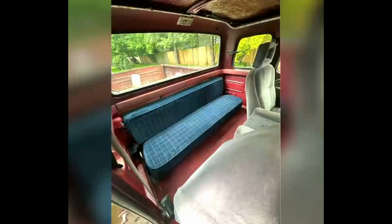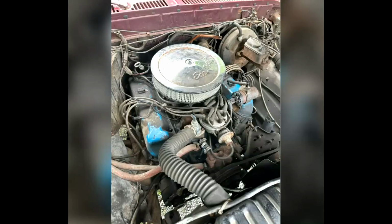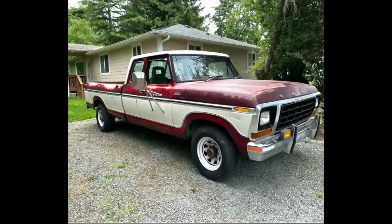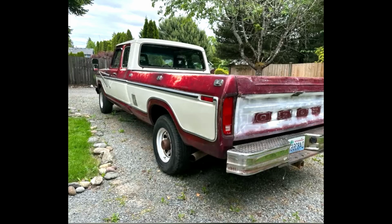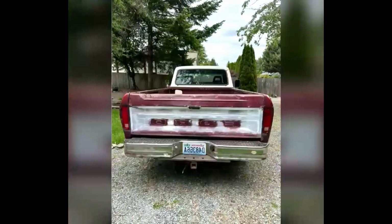Being a super cab, you get extra space behind the front seats, which makes it more versatile than a standard cab. The long bed gives you plenty of room for cargo, whether you're hauling lumber, hay, or just a bed full of camping gear. And while it's a two-wheel drive, that makes it a little simpler mechanically, and it's still more than capable for farm work or light-duty hauling. This is the kind of truck that appeals to people who love vintage Fords, people who want a project with real potential, or even someone who just wants a tough old rig to use around the property.